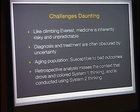The challenges, however, are daunting. Like climbing Everest, medicine is inherently risky and unpredictable. Diagnosis and treatment are often obscured by uncertainty. Uncertainty plays a huge role in medicine, something that we often are unwilling to acknowledge.